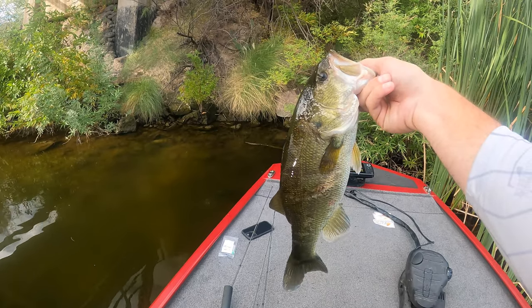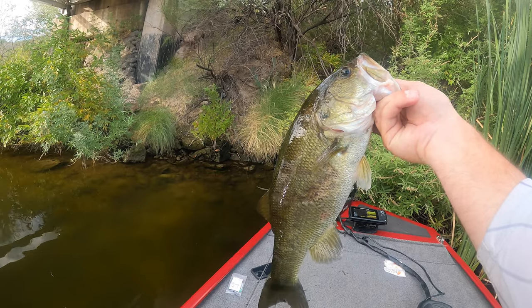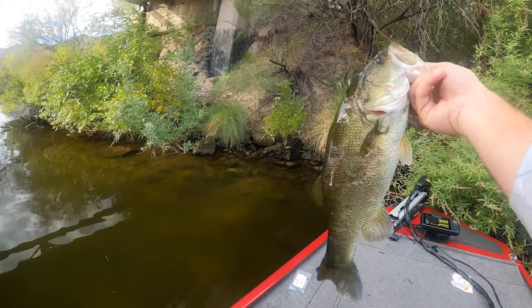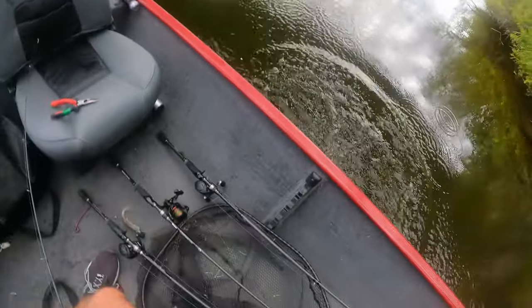Man, you really can't complain on how beautiful these bass are. It looked like he almost got chomped by something. That's freaking gnarly. But hey, thanks for the bite, dude. Get in there, get big.